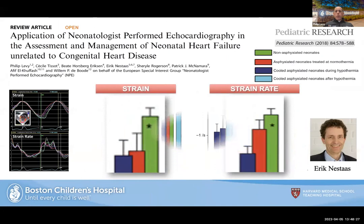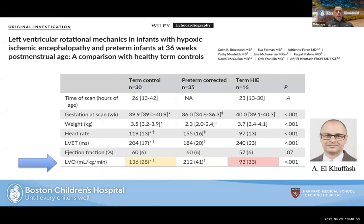But the long story short is that individuals had initially shown that when compared to healthy, non-asphyxiated neonates, those asphyxiated neonates, both in cooling situations and in non-cooling situations, had differences in their strain measurements, which gives you insight into the function of both the left, in this case, and right ventricle, which I'll show you in work from Reagan's group.